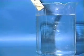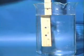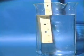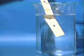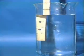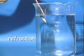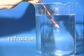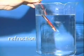Normally, light travels in a straight line, but when it goes from one substance to another, it may change direction because it slows down or speeds up. This change in speed causes the light to bend, or as scientists call it, refract. We can demonstrate refraction in a variety of ways. If we look at this pencil in the glass of water, it appears that the pencil is bent.